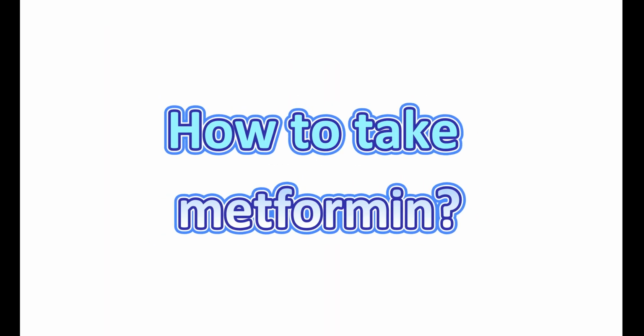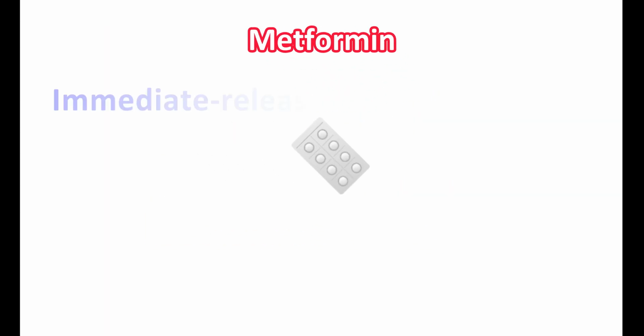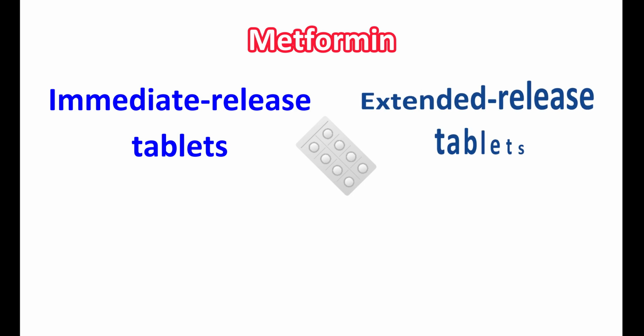How to take metformin? Metformin is available as an immediate release tablets as well as extended release tablets. The extended release tablet should not be broken or chewed as it may suddenly release the medication. The dose of metformin depends on many of the conditions like how elevated glucose levels are, what are the medications that are going to be used, and the age and renal functionality of the patient.